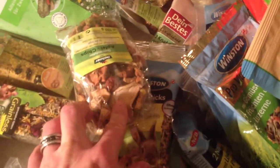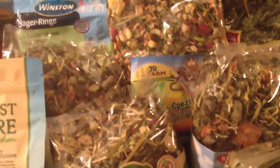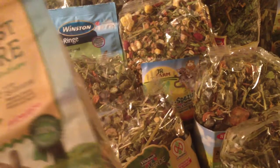These really cool dried apple, and these grass blends with healthy pellets and herbs inside of them are really good to mix in with your hay for your rabbit, because it just gives them something more stimulating mentally and, you know, for their taste buds to eat their hay with, because hay is their number one food source. So you want to encourage your rabbit to eat as much hay as possible. So this gives it a good way for your rabbit to want to go in and eat some hay.